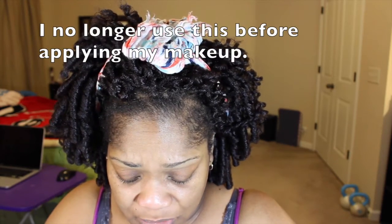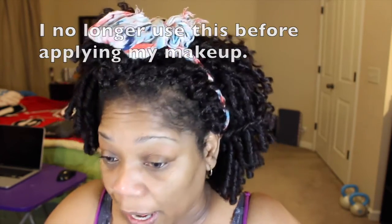And then after I tone my face, I go in and I put this Estee Lauder Advanced Time Zone Age Reversing Line Wrinkle Cream. Now I have lines here. I've always had lines there since I was a teenager, but I just kind of use this as a moisturizer.